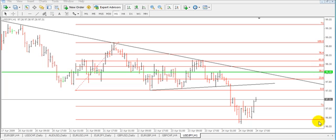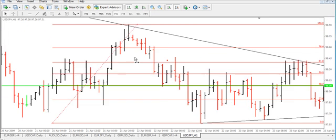I wanted to talk to you today about a couple of the trades that we took on the Market Movers Edge subscription this week. The first one was on Tuesday. Both of these trades happen to be the USD yen. Back on Tuesday, no big surprise on why I took this particular trade.